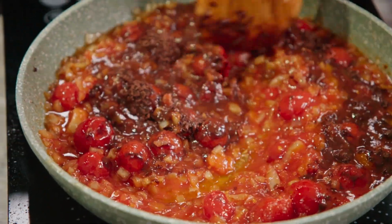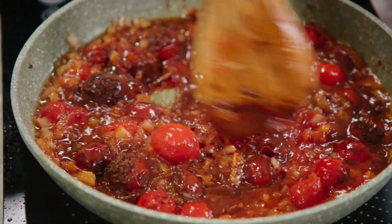Look at that colour we're getting. What I love about adding chocolate to a tomato sauce is it not only adds a little bit of bitterness and that depth of flavour, it also gives a creaminess and a silky kind of smoothness to the sauce.